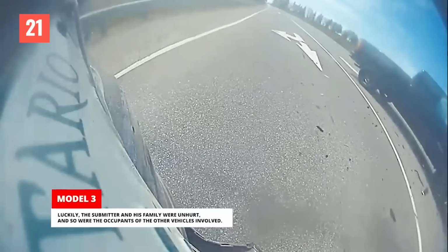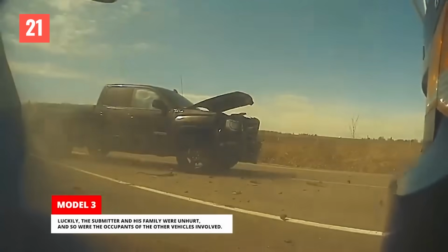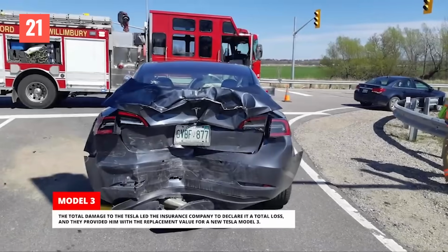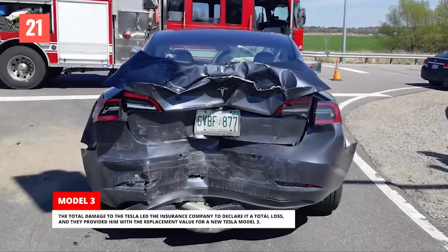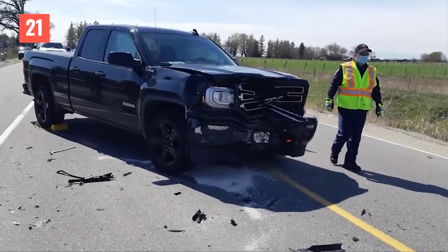Luckily, the submitter and his family were unhurt, and so were the occupants of the other vehicles involved. The driver of the pickup truck was charged with careless driving. The total damage to the Tesla led the insurance company to declare it a total loss, and they provided him with the replacement value for a new Tesla Model 3.